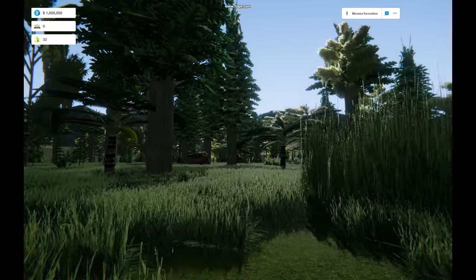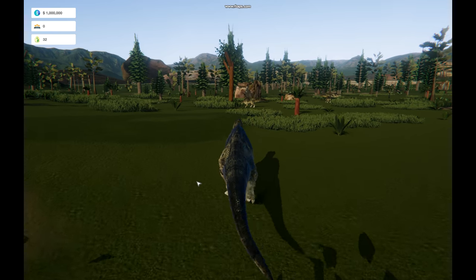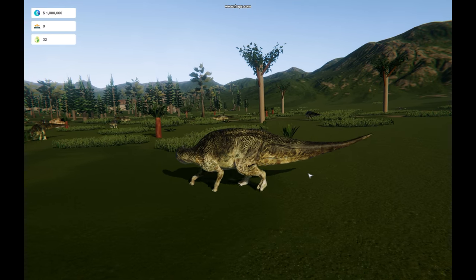Wessex formation. Mantellisaurus is a European iguanodont, related to Iguanodon, however it is much smaller in size.